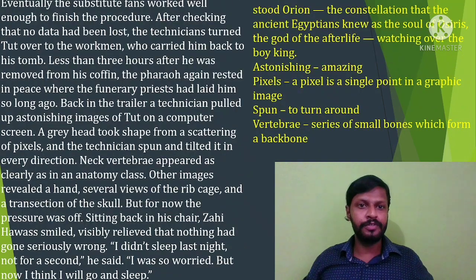Eventually, the substitute fans worked well enough to finish the procedure. After checking that no data had been lost, the technicians turned Tut over to the workmen who carried him back to his tomb. Less than 3 hours after he was removed from his coffin, the Pharaoh again rested in peace where the funerary priest had laid him so long ago.